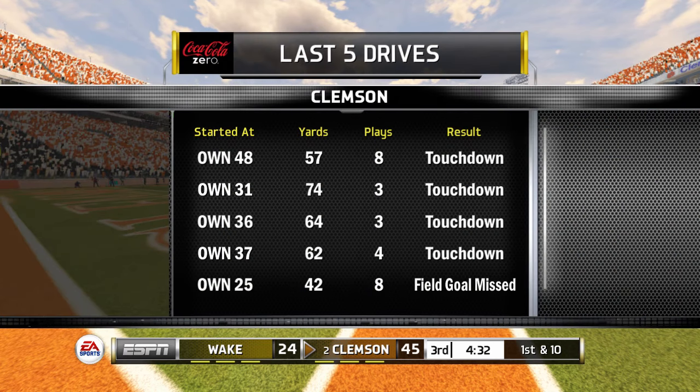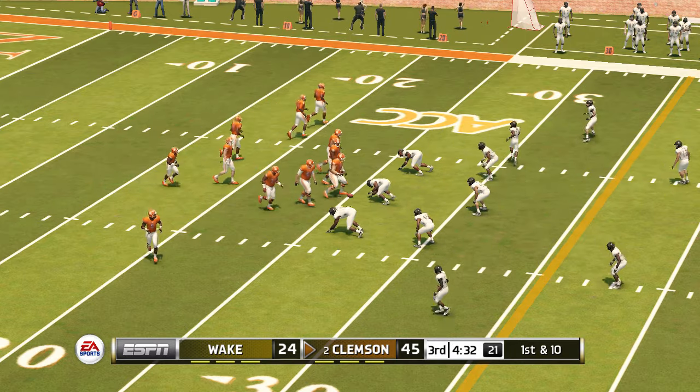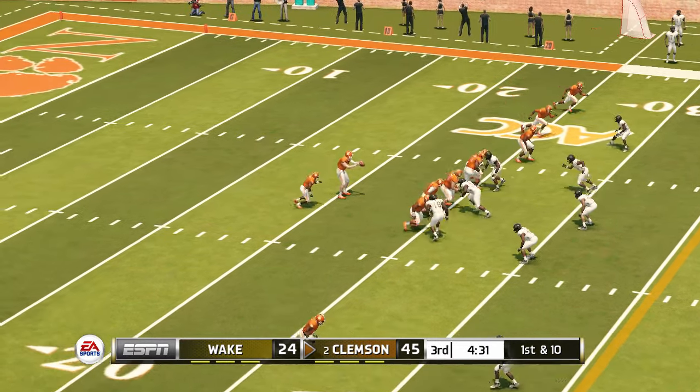The Tigers had that hot hand on offense, and they just keep on going here in quarter number three. The greatest thing you could say about these guys today is consistency. They are moving the football and putting points up on the board. They're going to be tough to beat. They ran the ball very well on their last drive, and it resulted in six.